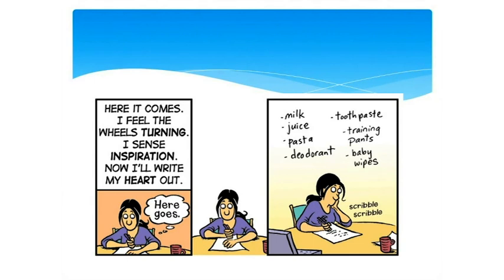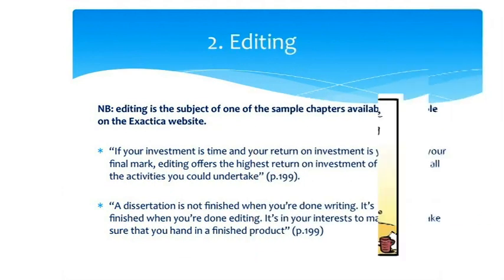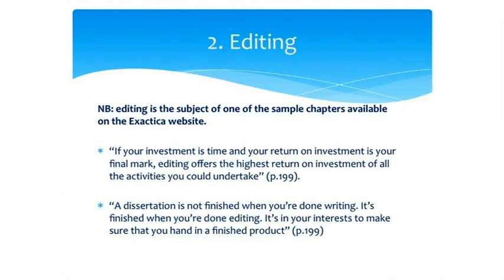Well, this is just to illustrate that when you're stuck, you're meant to write something else, but it's your thesis work, not shopping list work.